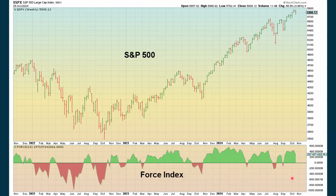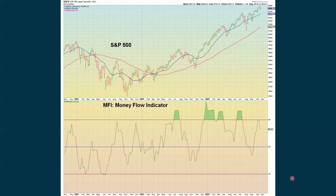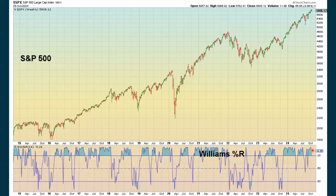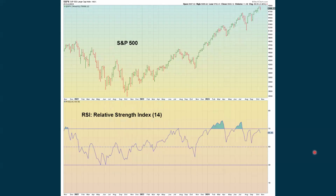And we declined, but we're still positive with the force index since it's green, declining after getting a really high reading here with the money flow. But we're still above 50, but the context is this is going down. And after being extreme positive with the StochRSI, we're now coming down from that. The Williams percent R came down, but is still extreme positive. The RSI, we're still looking good on the daily charts. We're above 50 with both an RSI based on 9 days and then another one based on 14 days. This is a 14-week version. So we're still looking good on a momentum basis with the RSI.